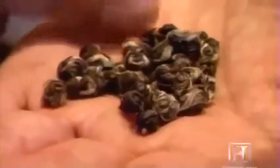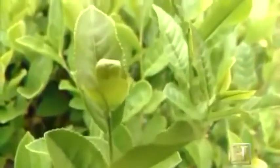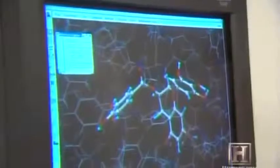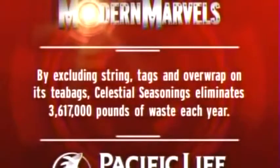But one botanical with great taste and remarkable medicinal value remains the original Camellia sinensis, or tea. It's been valued as a healthy potion for millennia, and new research indicates that it might turn out to be a pharmacological treasure trove of health benefits and cures, which may explain why tea is finally giving its old rival coffee a run for the money. By excluding string, tags, and overwrap on its tea bags, Celestial Seasonings eliminates 3,617,000 pounds of waste each year.